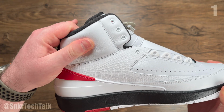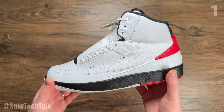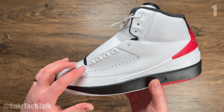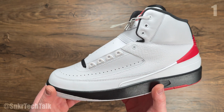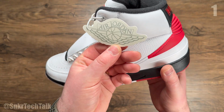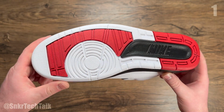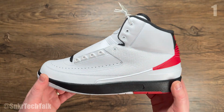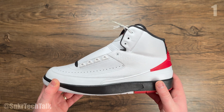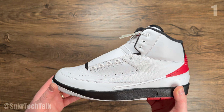The leather is pretty good. There is a polyurethane coat over top of it, but nevertheless, it is a beautiful shoe. You do have the 4 eyelets here for 9.5 and up, I believe. And then as well, you do have that Wings logo tag, and just a beautiful overall shoe. I've been waiting so long for this to come back in true OG form. They come with the OG box, the OG hang tag, the OG booklet.